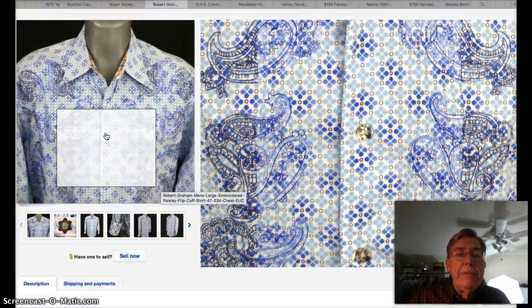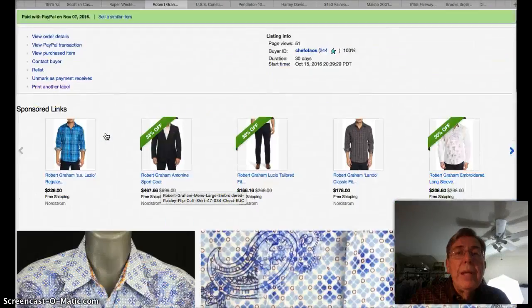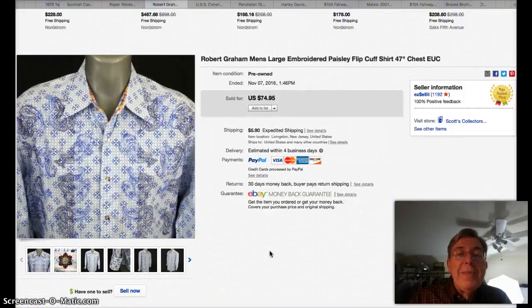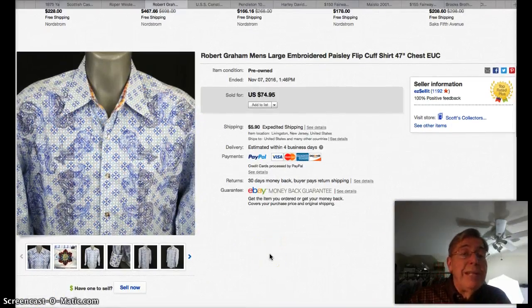And we sold it for, where'd it go? We sold it for, oh, there it is, $75 plus $6 shipping. And it was used, but it had the nice paisley design on it, and we got $75 for that.